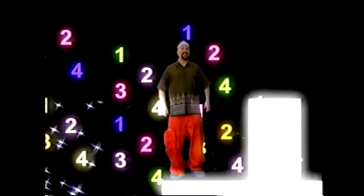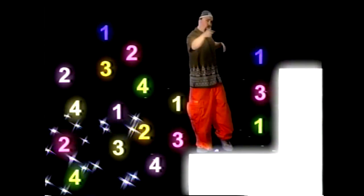Addition, the answer is a sum. Adding numbers together is where a sum comes from. Now we're gonna do addition with answers up to 5. You will find it fun and easy when you rap, and that's no jive.